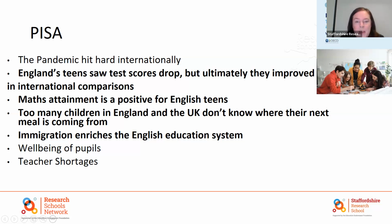Obviously, immigration is a big thing at the moment in the press for headline bait, but actually it showed that immigration enriches the English education system. And actually those second generation immigrants coming from immigrant families were doing better than British children who were born in Britain. And they raised the bar for all of our English test scores. So actually, those children coming from immigrant families supported us to do better in the PISA results.